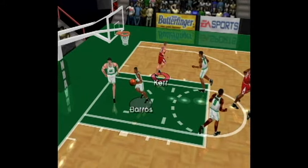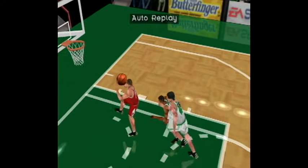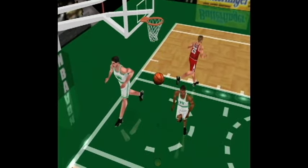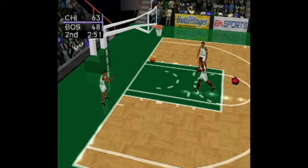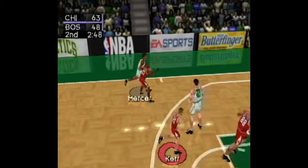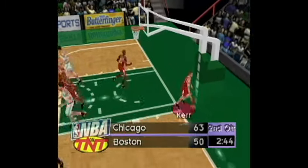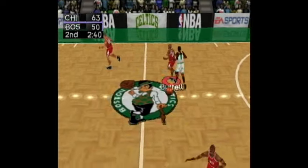Kerr goes up for the lay-in. Let's check the tape on that layup. Inbound pass to Mercer. He takes the turnaround jumper. Nothing but net. Inbound pass to Burrell.